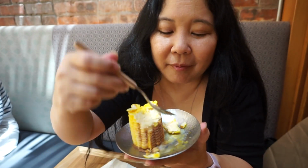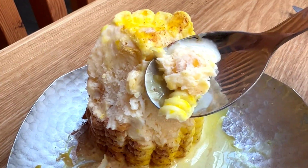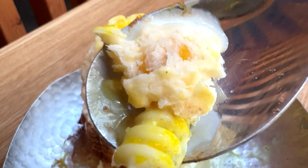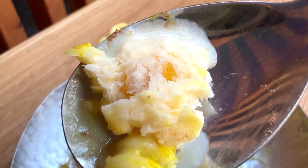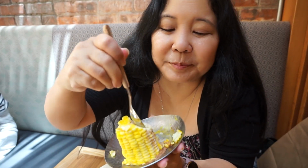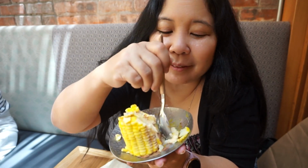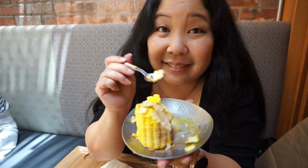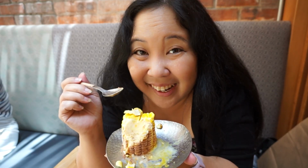It was really delicious. And the thing that I found out was that it actually had kernels of corn inside the ice cream, which I found really amazing. I really like this. The ice cream was really nice and creamy. It had a really nice corn flavor to it. The outside was nice and sweet. It was the white chocolate, and it just had a perfect corn taste to it. It was like the perfect ending to a really great meal.